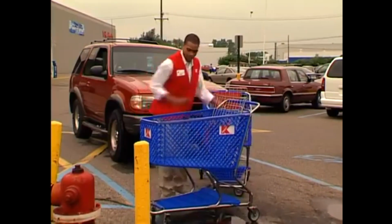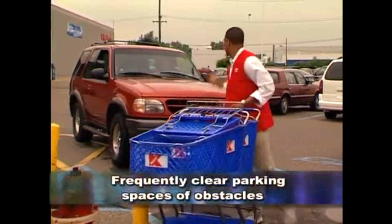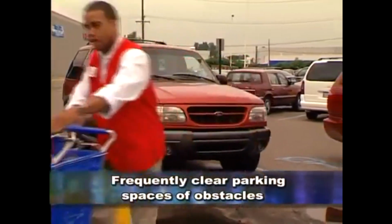Frequent maintenance of the parking lot can increase customer satisfaction from the moment the customer enters the lot. It's important that all parking spaces and access aisles be kept free and clear of shopping carts and other obstructions at all times. If you see a shopping cart blocking a parking space reserved for customers with disabilities, or the striped areas around it, take a moment to move the cart out of the way. Then, place it in the cart corral or take it to the store.